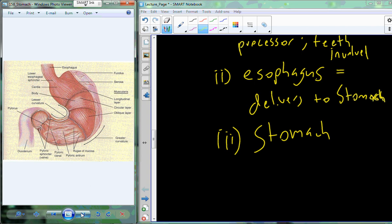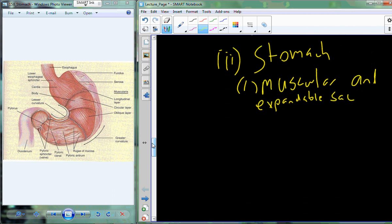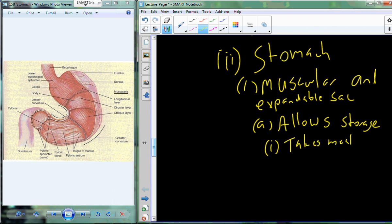The inner surface of the stomach has these things called rugae that are folds of the mucosa that are going to allow some of that expansion to occur. So the stomach is going to be a muscular and expandable sac. This allows storage, and whenever we consume a meal, it takes that meal bolus. And we can expand up to about 3 liters. Now, I don't recommend that you load your stomach up with 3 liters of food every time you eat.